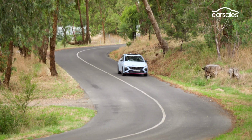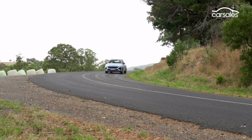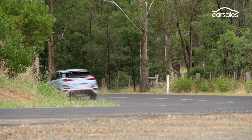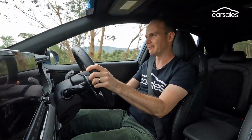The Kona N impresses on a twisty road with strong brakes, plenty of grip, lots of power and even some squirming around to involve the driver. It'll even pick up its inside rear wheel in tight corners. There's actually a button here on the steering wheel called N Grin Shift, which immediately switches the engine to maximum attack regardless of the mode you're in.